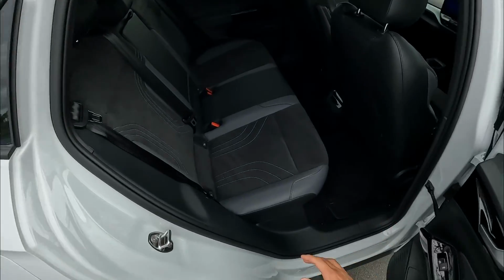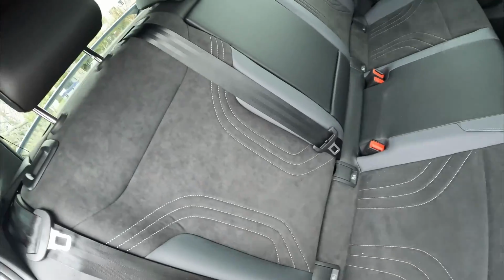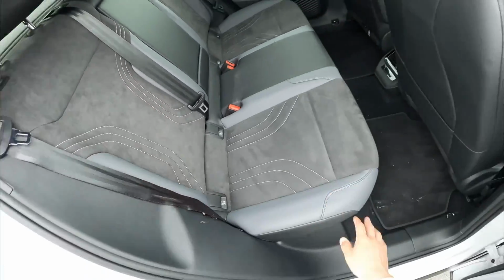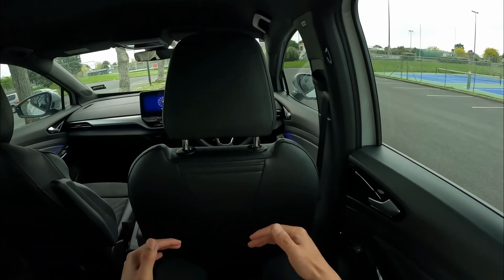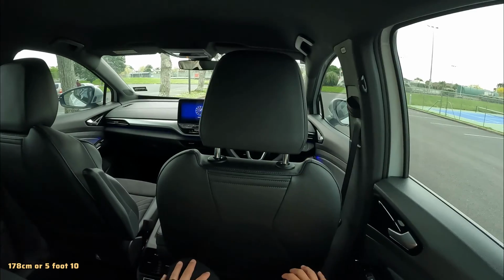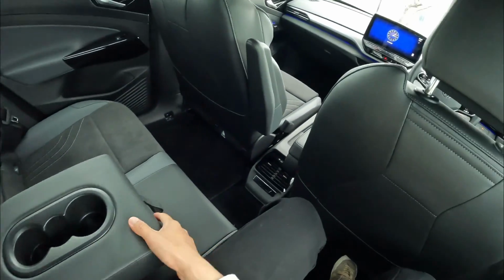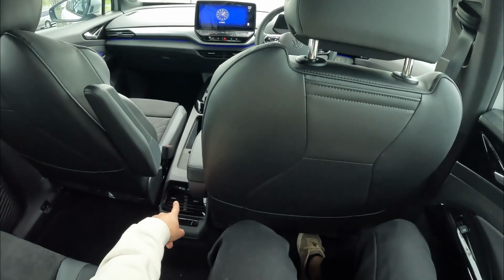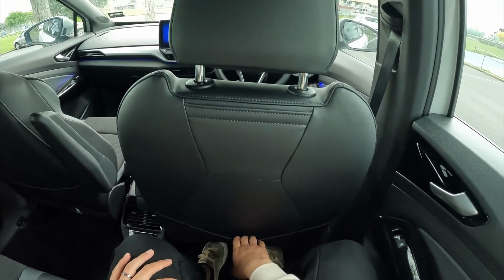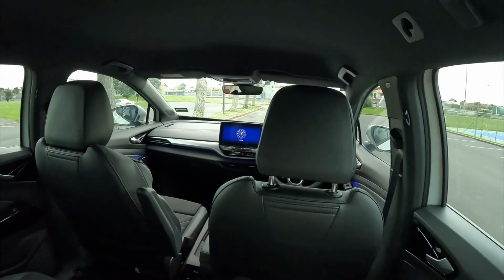At the back, we have suede finish seats in the center and leather finish on the side. Very premium seats with some contrast stitching. Take a seat inside. I do get a good amount of space. I'm 178 centimeters or 5'10". Armrest in the center, very premium, good quality. Air vents and 2 USB charging ports. We do have map pockets underneath, small foam pockets on the top. Overall finish quality, not bad at all.